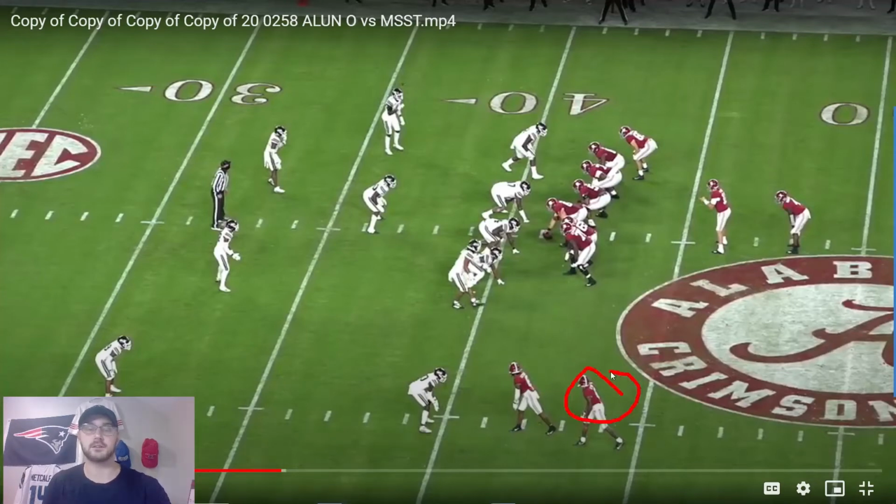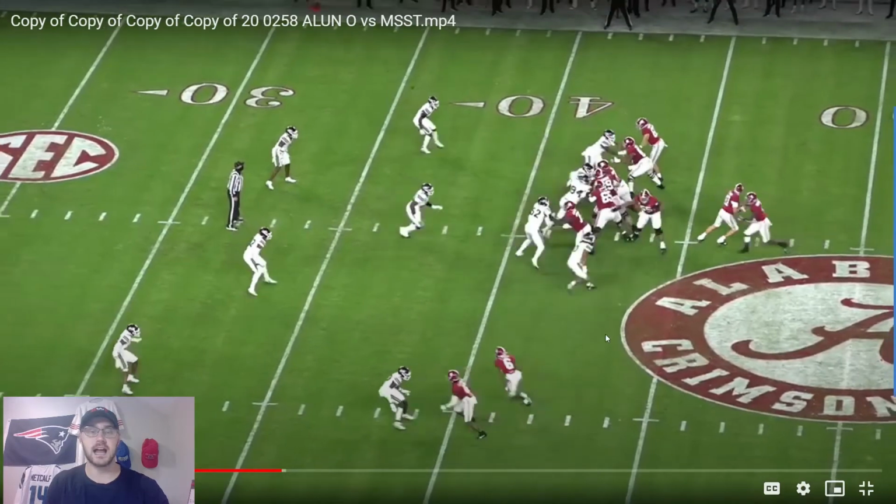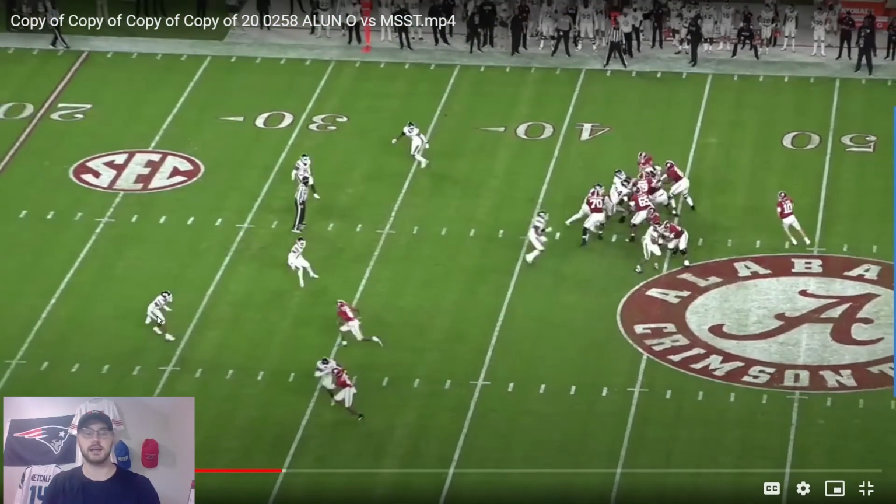He's the stacked receiver right here, and Alabama's gonna run switch releases, which means he's not gonna come inside before getting vertical. It's a good way to get the defense to indicate that they're in a man type of coverage, which is exactly what happens for Mississippi State's defensive backs. So with the switch release, you'll see that he's now in man coverage. So he has man coverage right here.